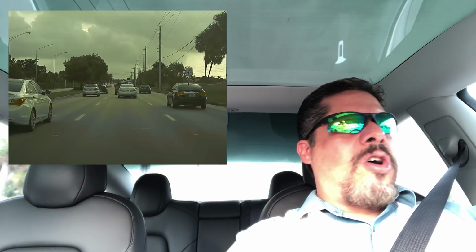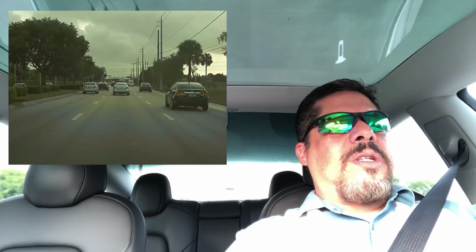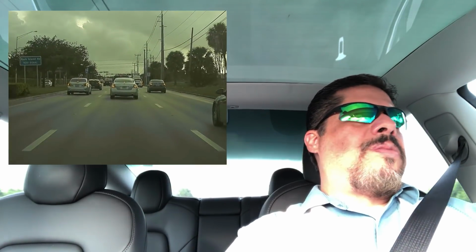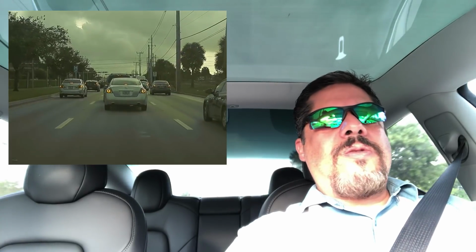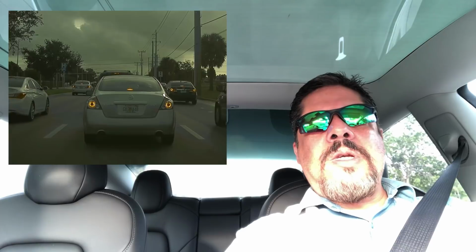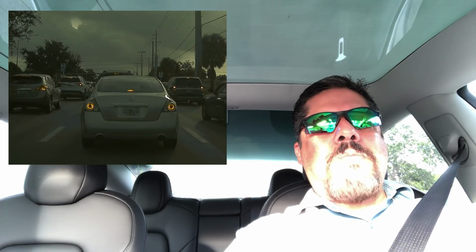The car takes off after the light changed. It's keeping the distance. I have the setting at 2 right now. Cars are braking. The car is stopping beautifully. I see graphics of little cars all around me, with the cars that are passing me by. The car that's behind me, I can actually see almost on my bumper.